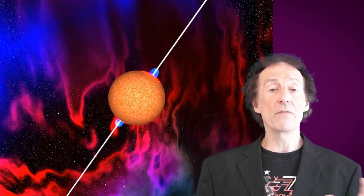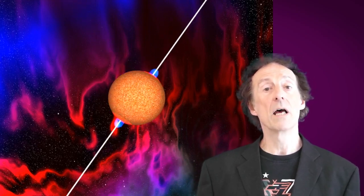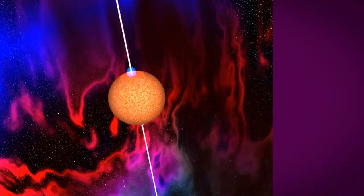The rapid spin of the neutron star slows gradually as it loses energy in these pulsar beams, and after about 1 million years the neutron star no longer has sufficient energy to power the beams. So the pulsars fade and the neutron star disappears from view.